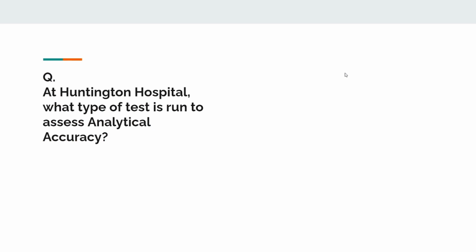The third question, at Huntington Hospital, what type of test is run to assess analytical accuracy? And that answer is a correlation study or a correlation test, where you have to compare two sets of data and see if they are related.